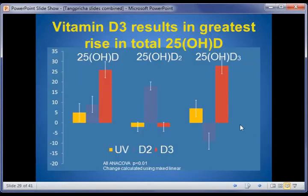These are the results. You can see that those who were assigned to the vitamin D3 or cholecalciferol group on the left side of the screen had the best response. The ergocalciferol had the second best response, and the UV light group did not respond as well. That's likely due to the very low adherence to the light therapy. Roughly half of the participants did not use it as prescribed.